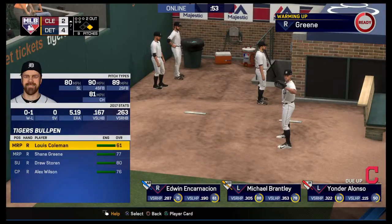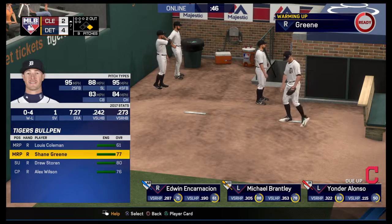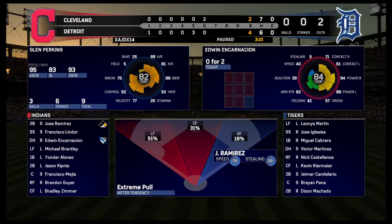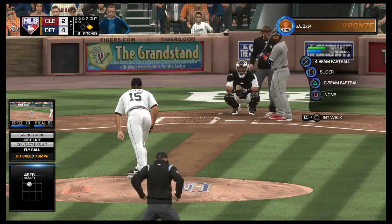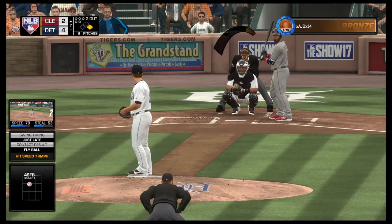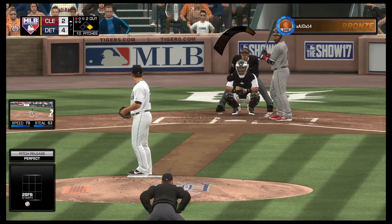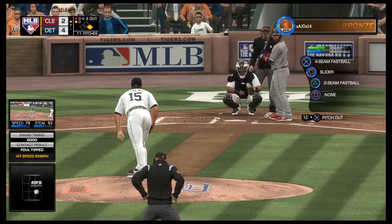Into the box, Edwin Encarnacion. And he's likely just trying to put one in play here. 0 for 2 with a pair of strikeouts thus far. Here's the first pitch to him. And a fastball just below the knees, ball 1. That one's going to find the seats, strike 1.